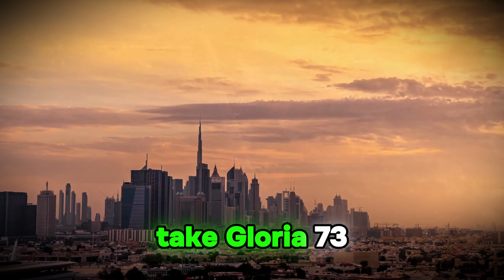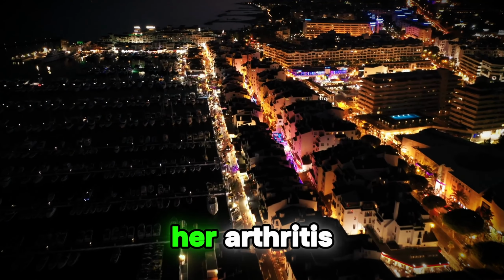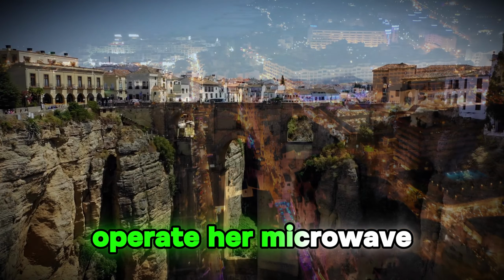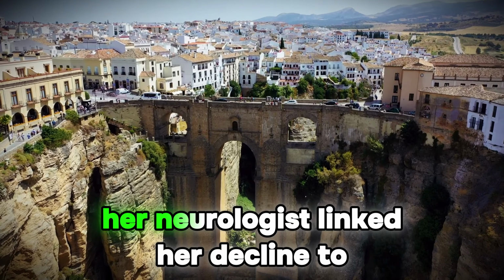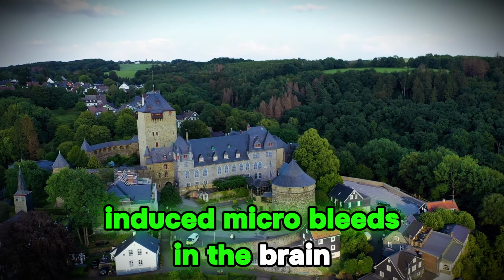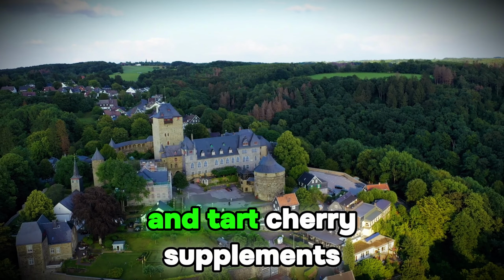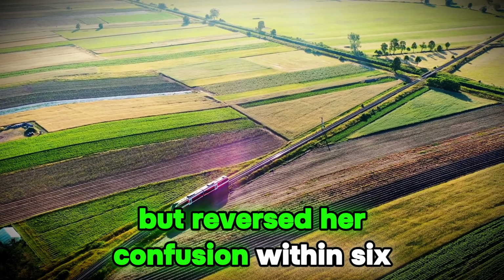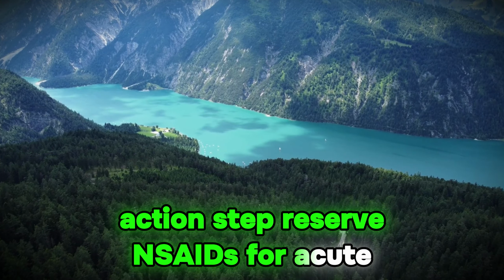Take Gloria, 73, who popped ibuprofen twice daily for her arthritis. Over time, she forgot how to operate her microwave, a device she'd used for 20 years. Her neurologist linked her decline to NSAID-induced microbleeds in the brain. Switching to topical diclofenac gel and tart cherry supplements not only eased her pain, but reversed her confusion within 6 months. Action step. Reserve NSAIDs for acute pain.